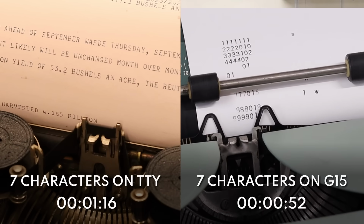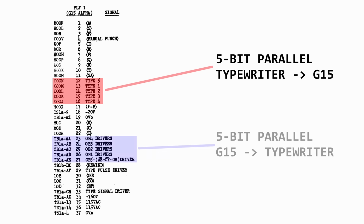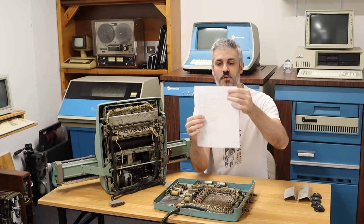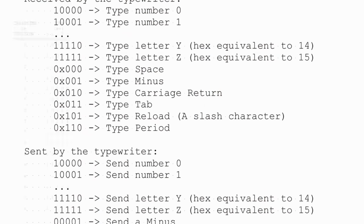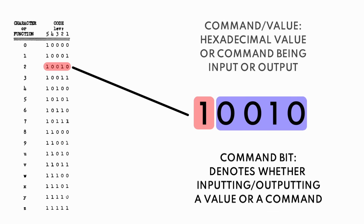And that's because it's not sending data serially, it's sending it in parallel. The other is that there's a bunch more special communication that was necessary that a teletype would not have been able to do. So I've got a full list of the communication here, and you can see that if we're talking about what the typewriter receives and needs to print out on paper, if the 5th bit is set, the remaining 4 bits are interpreted as a hexadecimal number and it needs to type that out.